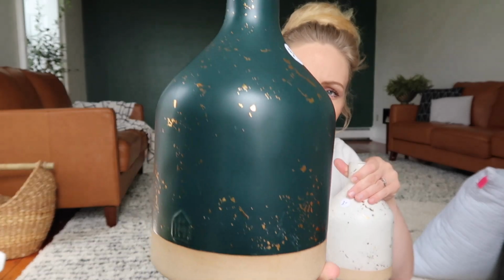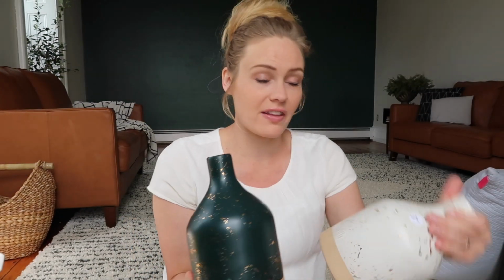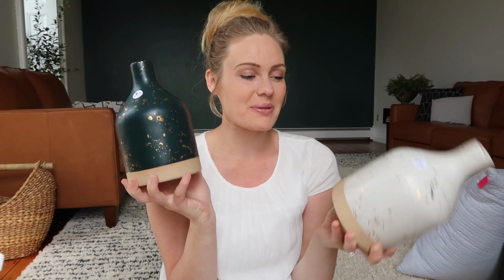So anyways, next up are these. I have 2 of them. This is more of a teal color and then this one is white. They both have the gold flecks and, if you can see the logo there, they are the Hearth and Hand Magnolia line. And I find it so fun when I can see tags on stuff, like new tags. So these both say $12.99 on the bottom and I got them for $3 each.